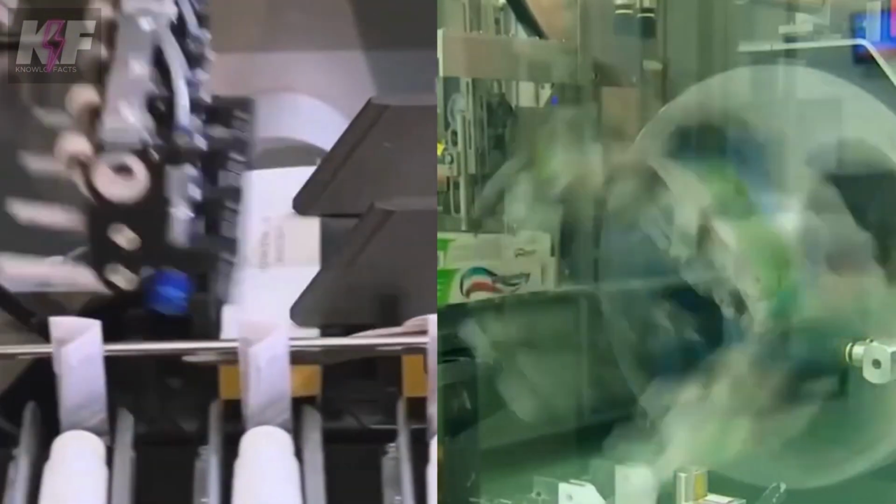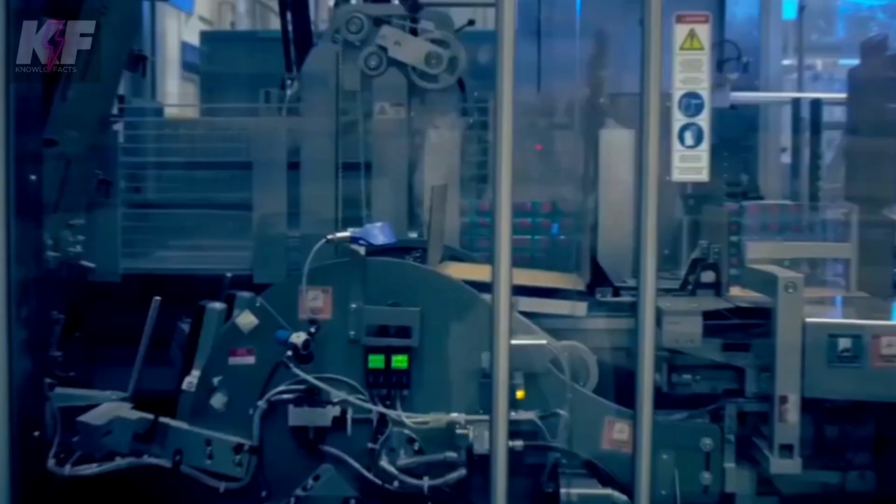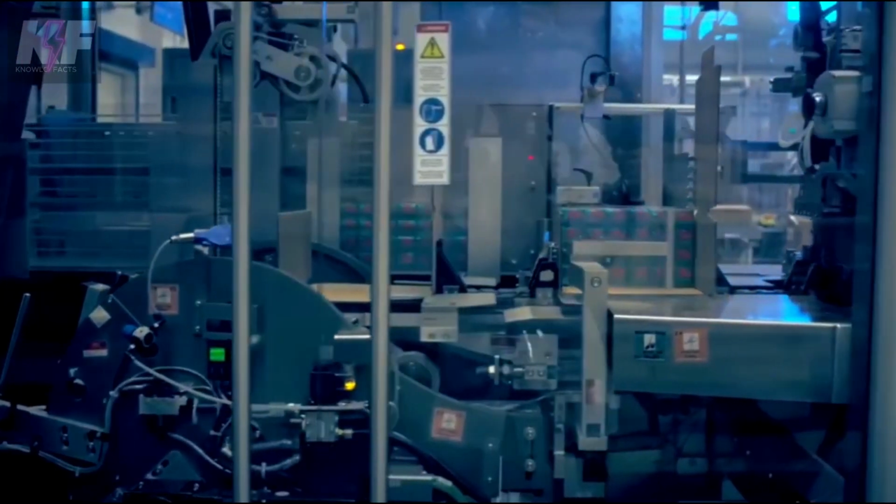Now back in the factory, the toothpaste tubes are ready for their final journey. They're placed on a conveyor belt in groups of 15, and a special machine twists each one to align the label just right. This step is super important, otherwise the tubes might end up looking all wonky once they're filled and sealed. Next up, the tubes are packed into boxes.